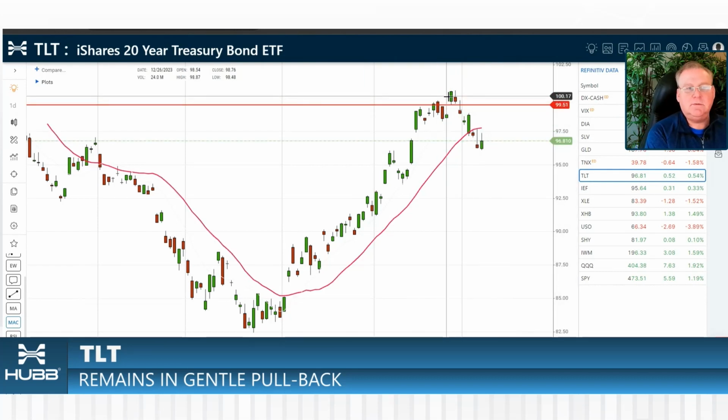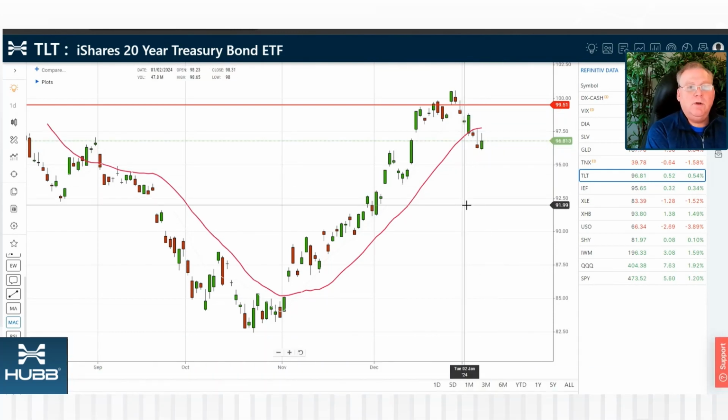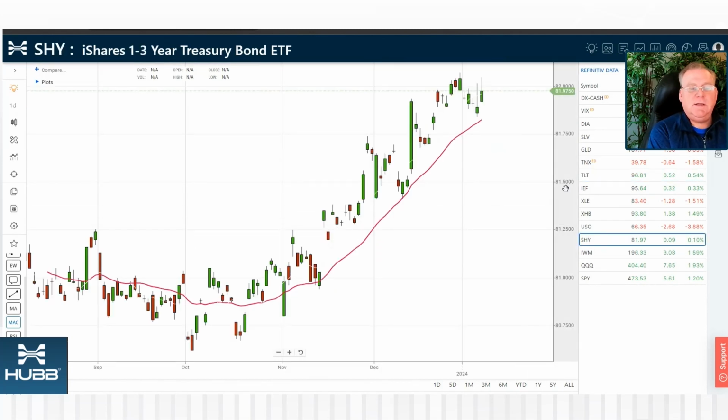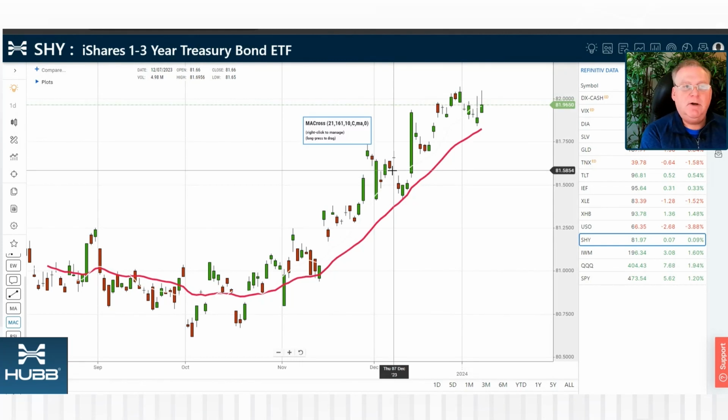I like to see this little orderly move right here. So where I like to use this is comparing it to the short end of the curve. This is 20-year Treasury bonds, 20 years and longer. If I look at SHY, which is the 1 to 3 years, the shorter end of the curve, you can see a much different pattern.